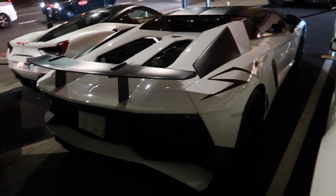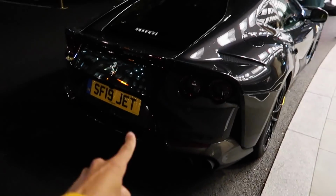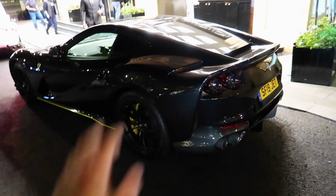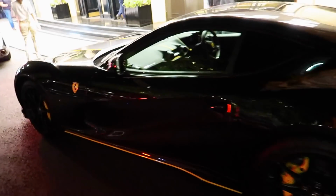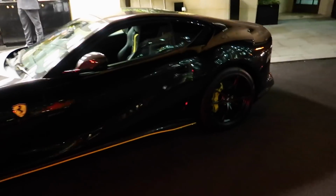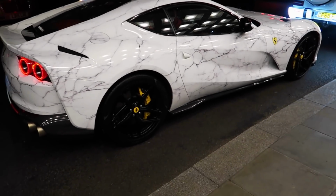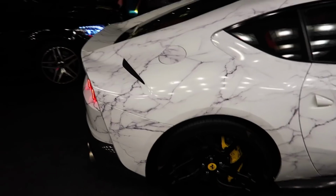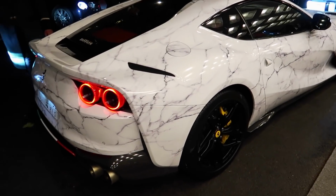And then another SV. And what we also have here parked outside the Dorchester is Mr. Rana's, as you can see, because it's got jet on the back, his 812 Superfast, which I love, and I think this is the spec which I would go for myself. Black on black with the yellow calipers as well. I think that's perfect. That is just perfect, isn't it? Look at it sat there. Oh, I'm a massive fan of that. That's like a marble sort of funky livery going on here. That's insane. Crazy cars that you see in London, everybody. And that is a prime example of one of them.